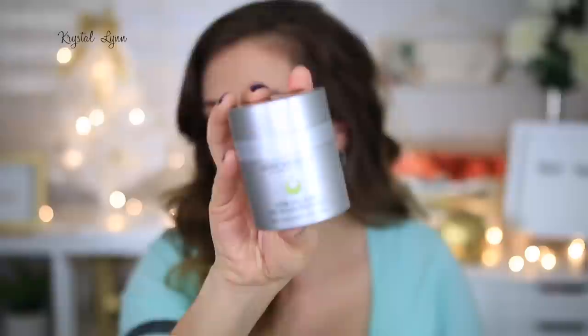So anyways, the other moisturizer that I've been using and rotating through, like I've been using this one in between uses of the Algenist, is the Juice Beauty Stem Cellular Anti-Wrinkle Moisturizer. They did send this to me, and this is really, really nice as well.